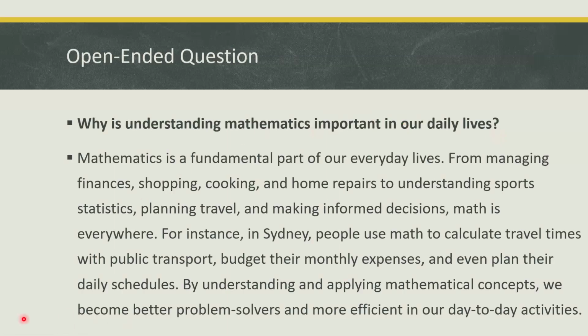Good. Mathematics is a fundamental part of our everyday lives, from managing finances, shopping, cooking, and home repairs, to understanding sports statistics, planning travel, and making informed decisions. Math is everywhere. For instance, in Sydney, people use math to calculate travel times with public transport, budget their monthly expenses, and even plan their daily schedules. By understanding and applying mathematical concepts, we become better problem solvers and more efficient in our day-to-day activities.